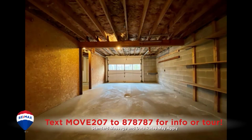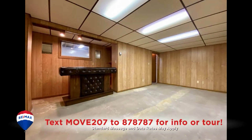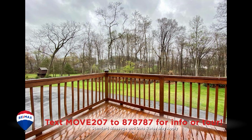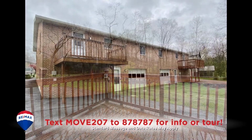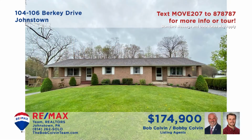On the lower level, there are integral one-car garages, a utility area with laundry hookups, and plenty of additional space for a workbench or perhaps an area to entertain friends for game night. Additional features include a pair of open-air decks to enjoy the sun or watch the stars, covered front porches, plenty of outdoor parking, and separate utilities. See it all by contacting the Bob Colvin team for a tour.